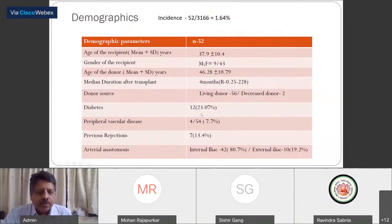Diabetes was present in 23%, and peripheral vascular disease in 7%. Regarding rejections, 13% of those patients had rejections prior to that. And the anastomosis was predominantly to the internal iliac.